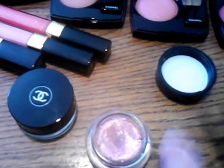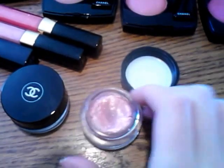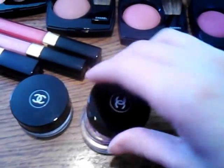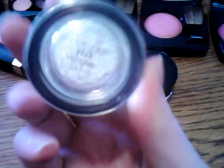If you have normal little eyeshadows that aren't all that great, just go ahead and wear them and then pop some of this on top of it. They have different colors that suit everybody, so seriously, try it. And this right here is Fantasme.